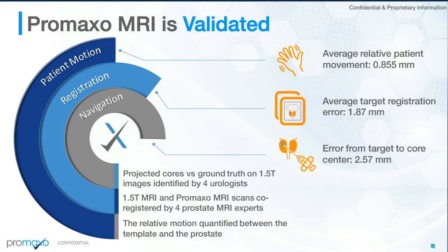So the Promaxo MRI has been validated. We've looked at the navigation accuracy, the registration accuracy, and patient motion accuracy, and they all come down to less than 2.5 milliliters, depending upon the specific style of accuracy that we're discussing. And this took place with urologists and radiologists to identify the targets both on our system and on a ground truth system as well. And these types of accuracies are what's important when we discuss what we need to do from the robotic standpoint. How accurate does the robot need to be? How repeatable does the robot need to be? All this information feeds into that system itself, and it can change around the technology that you might require to actually achieve the accuracy that you need.